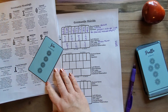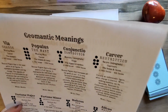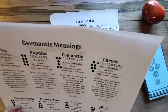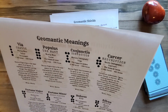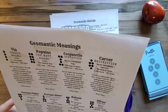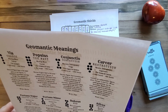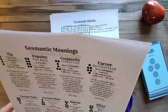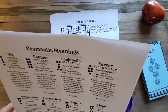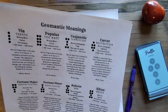It's called Populus, the many. So, waxing moon, Cancer, the breast and torso, 4th house aspected, and not in the 10th house of career. Neutral figure, that is the most passive of all figures. It represents the individual voice or the muddled noise of many, multitude or a gathering, united purpose or alliance of good or bad, receptivity and intuition.